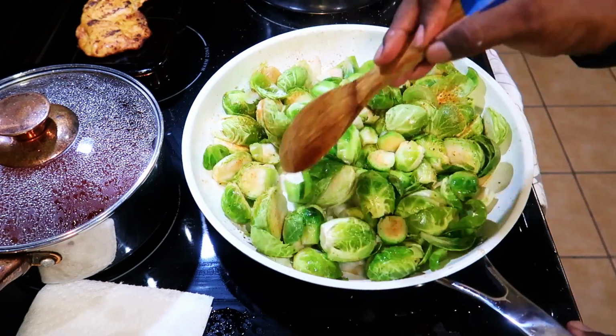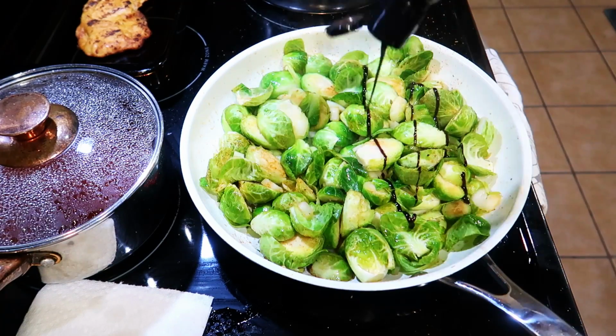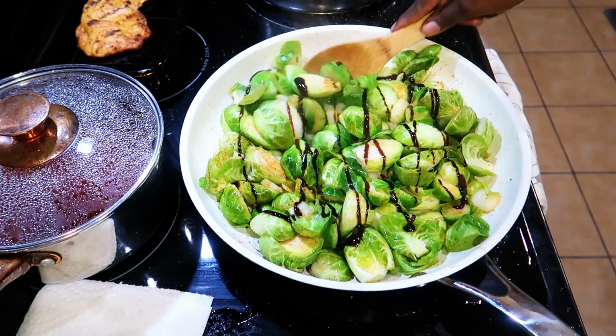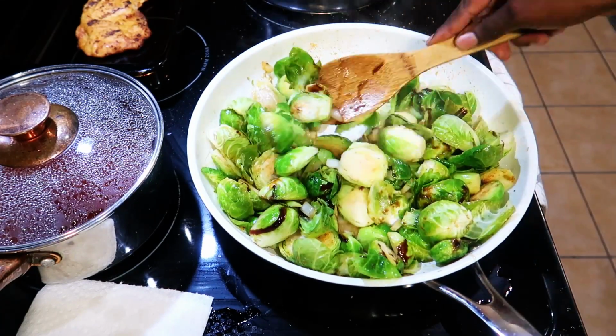Now, after tasting the Brussels sprouts, I decided that I needed to add some real salt and pepper on there. Once I added the salt and pepper, it actually tasted like something. And now I'm just sprinkling some balsamic vinegar glaze on here.